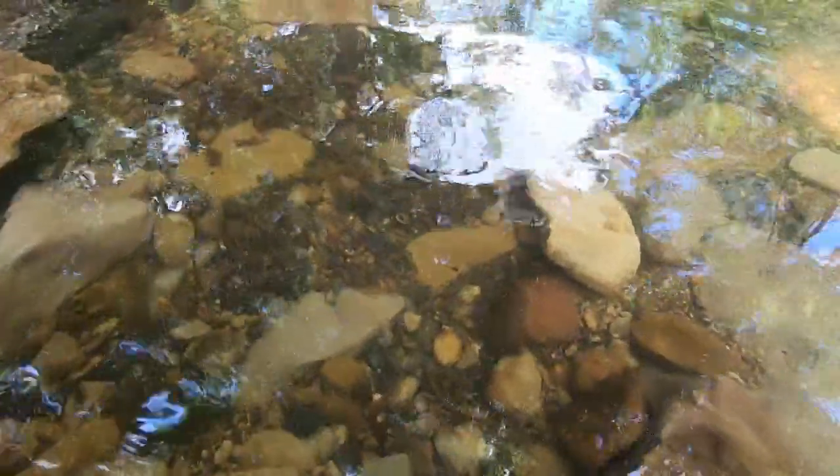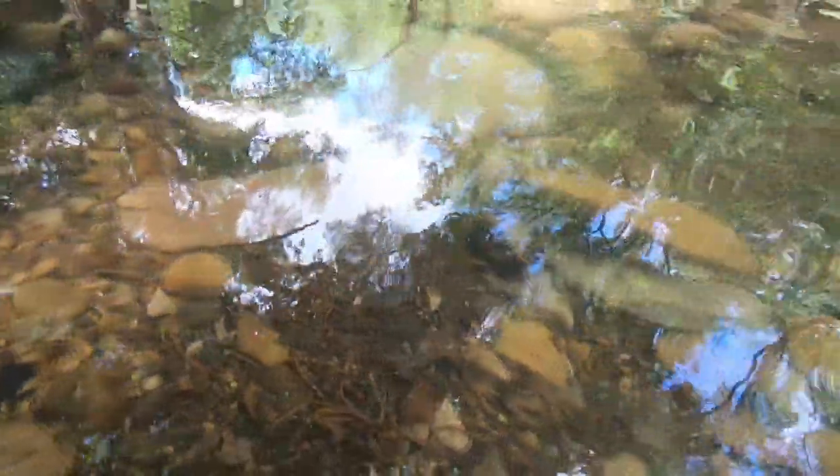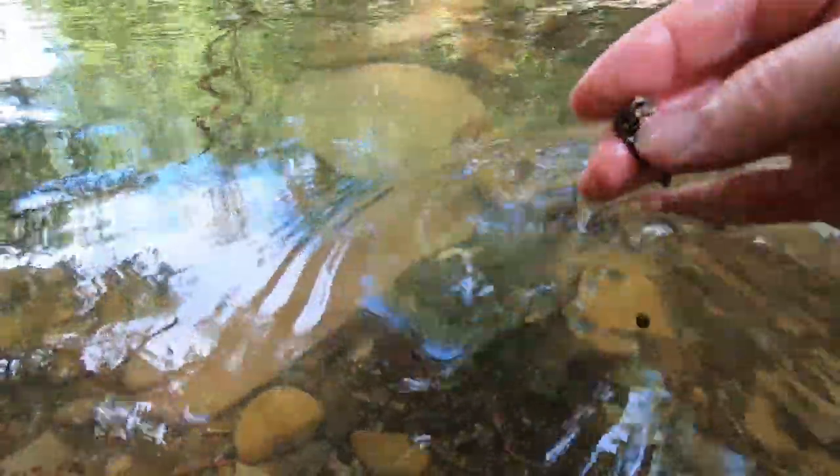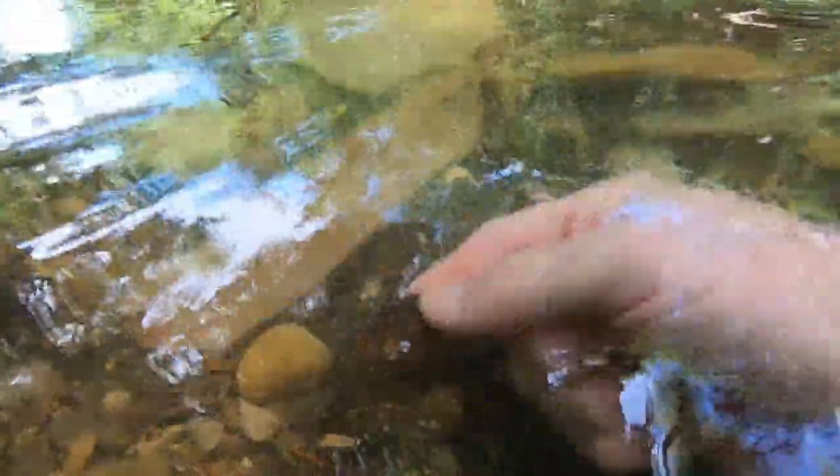Boy, this rich area right through here. You can see all that metal down in the water. There's some chain right there. It might be silver. Let's see if I can get that out. Don't think that's silver. What's this? Nothing.